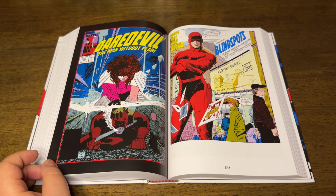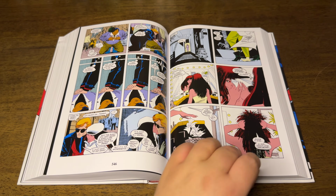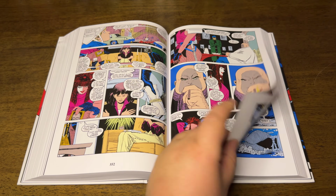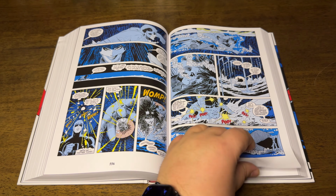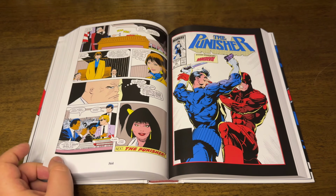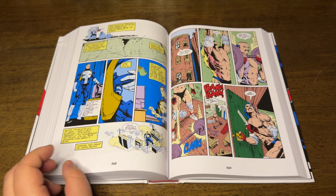One of the most striking aspects of Nocenti's Daredevil is its overtly political nature. Many superhero comics touch on social issues, but Nocenti tackles them head on. Throughout the Omnibus, we see stories that deal with environmentalists, corporate greed, feminism, and systemic corruption.